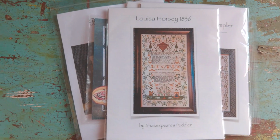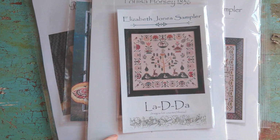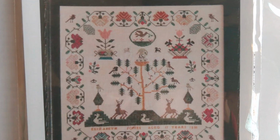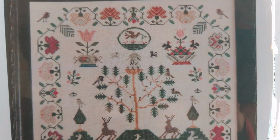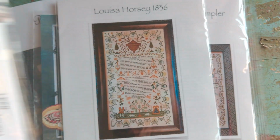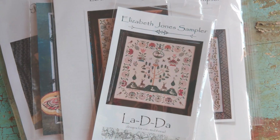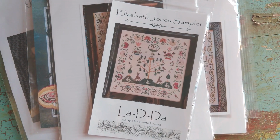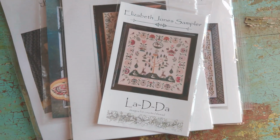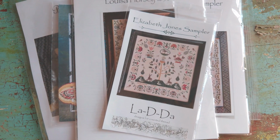Let's see. What else did I get? Oh, Elizabeth Jones Sampler by Lottie Da. I just love the funny little bird with the nest at the top of the tree. And I'm not sure if she tells the story inside the chart, but this was, oh, I can't remember. I'm sorry. I started to tell the story and then I felt like I was missing details, so I'm going to stop now.